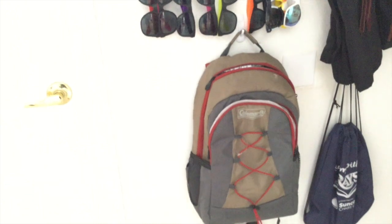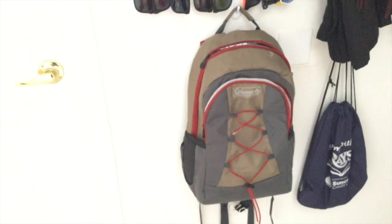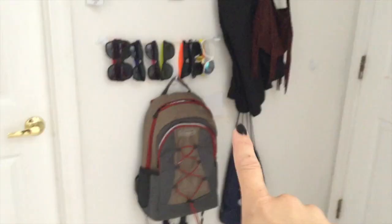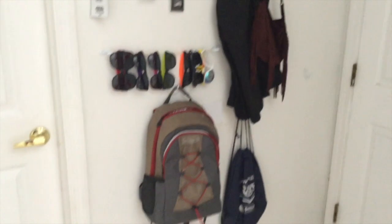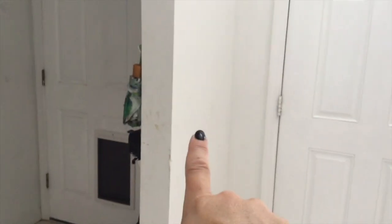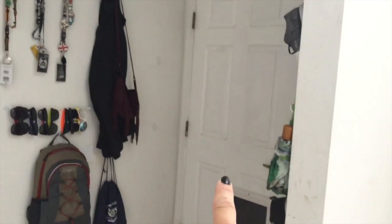And then we hang sunglasses. And this is our cooler backpack, which we love to take to the parks. That's my rain jacket and just a purse. And then on the opposite wall is where we hang shoes and stuff. It's not the most attractive, but it is hidden by this little wall, so I'm okay with it. There's the garage door. We just put in the dog door.